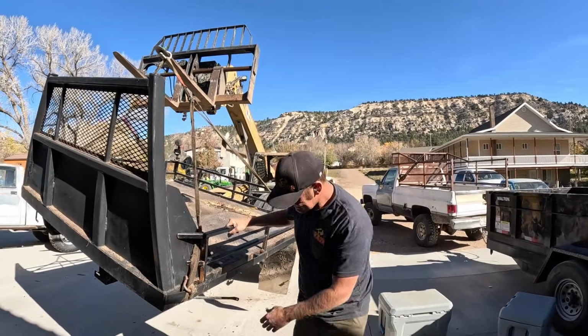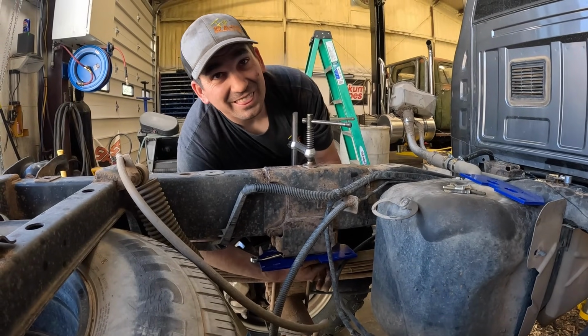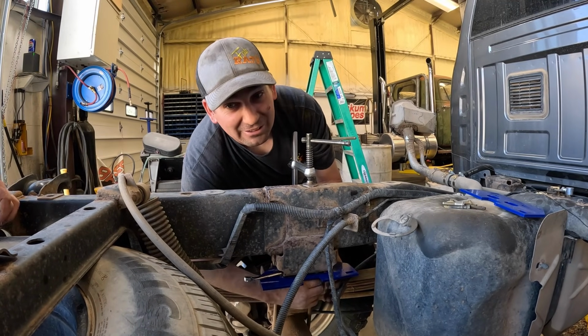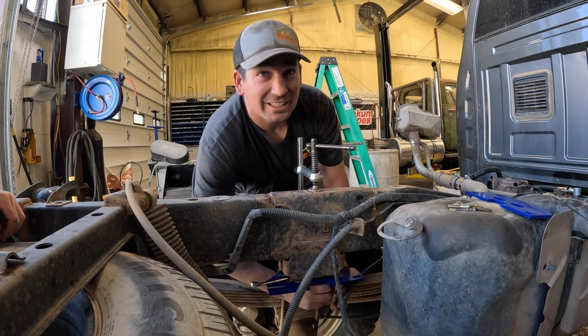There it is. That wasn't too bad. Well, bud, how's whatever you're doing going? This sucks. You can't get your fingers in the frame rail to hold the nut. That's why the factory ones were welded, but yeah, you work on that side and I'll work on this side. We're going to be a minute.